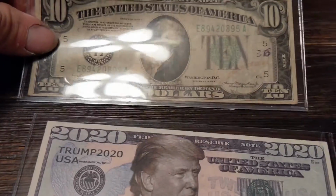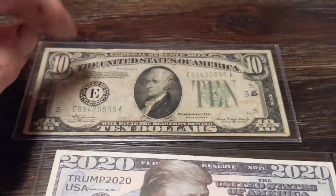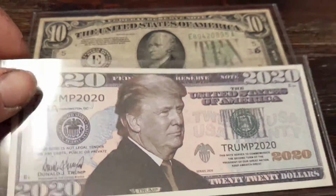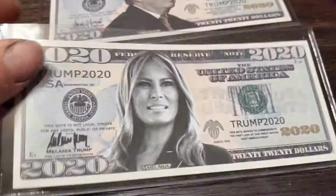This is a banknote I picked up this week. It's a 1934A. This one's real legal tender. This is not really real. It's just kind of like a commemorative thing. I also got this. Just thought they're kind of cool.